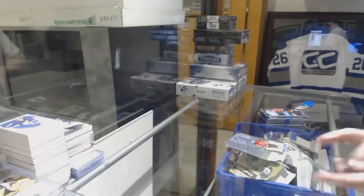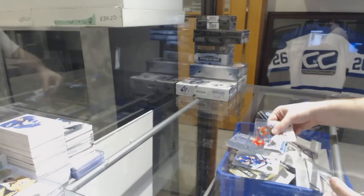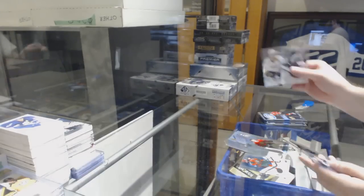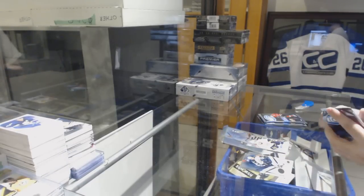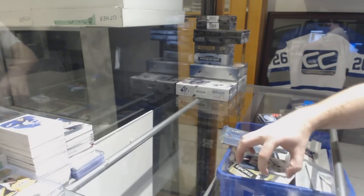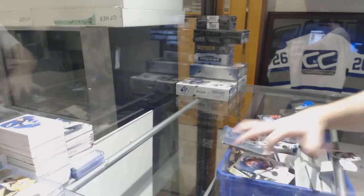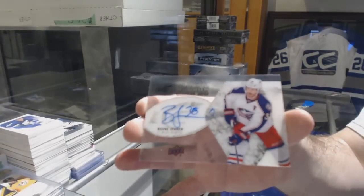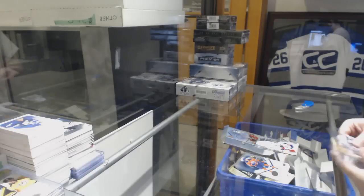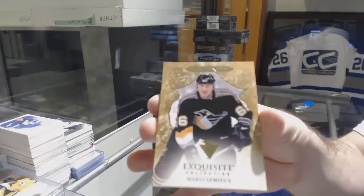We've got a $9.99 Blake Speers for the Devils. $12.99 Gustav Forsling for the Chicago Blackhawks. Filip Forsberg for the Nashville Predators, Sub-Zero. $4.99 Vrana for the Caps. We've got a Glacial Grass for the Jackets, Boone Jenner. And for the Penguins, we've got an Exquisite Legends base, Mario Lemieux.